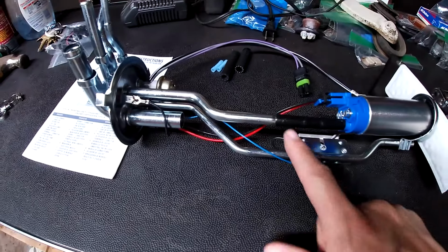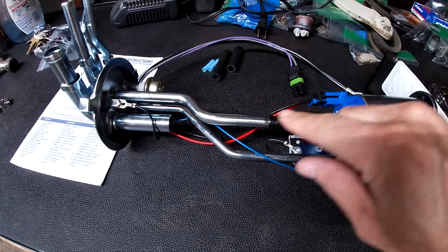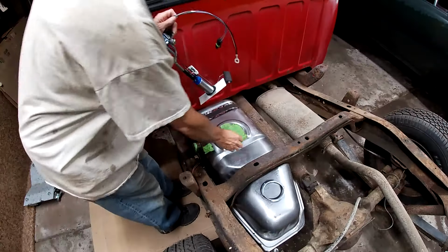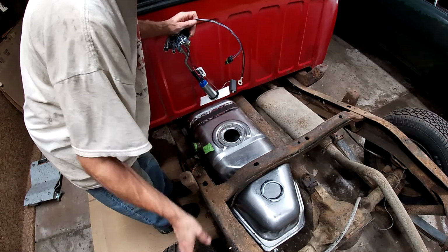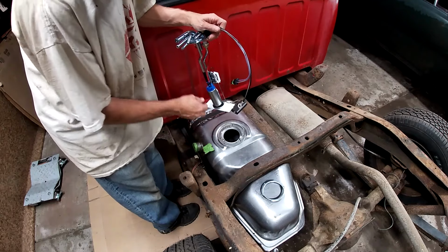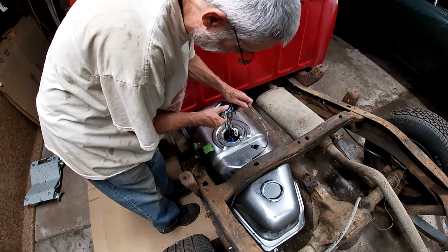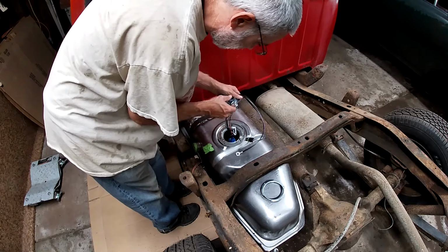So this is all assembled. That hose, it doesn't need a clamp. I mean, I had to put some WD-40 in it to get it on, and it's not going anywhere. After I pop this in, I will, of course, hook up the fuel lines, put some fuel in it, test it, test the flow, and I'm not putting this bed on until I know that this gas gauge works 100%. Okay, let's try that again, this time with the lock ring and gasket.